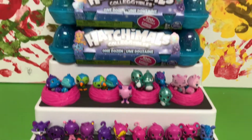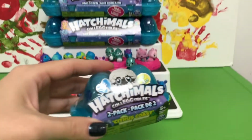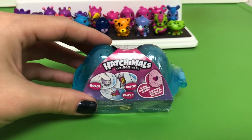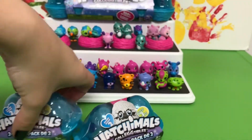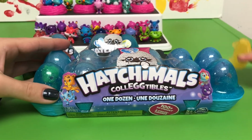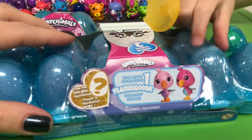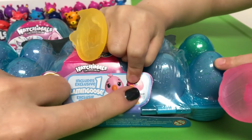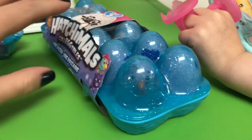In today's video, we will be opening two-pack carton sets, and these ones are called Citrus Coast. I wonder if these Hatchimals are citrusy colors. What do you think, Dave? David thinks they are, and we will be opening this amazing carton set. I see the light pink and the dark pink on this bag. And check this out. This one comes with exclusive flamingos. Light pink flamingos and dark pink flamingos. And you can see flamingos right there. And not a flamingo in this one.